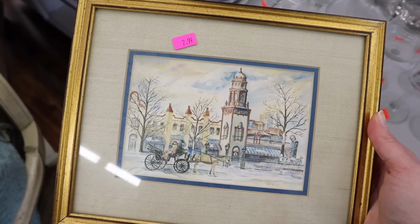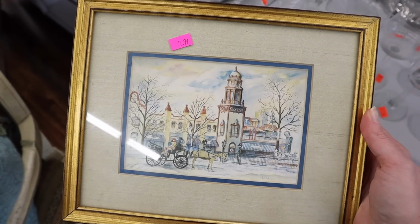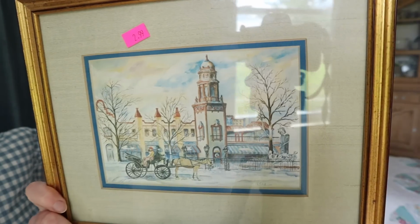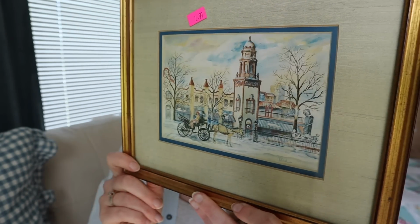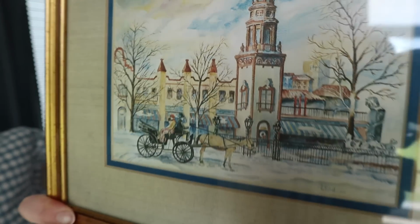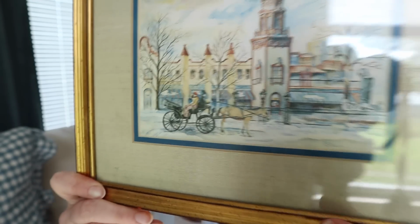And then the only other piece I found from St. Teresa's is this beautiful watercolor painting. This is a painting by Barbara Stoll, and my husband looked this up when we got home because I wanted to know more about it, because it is just such a beautiful, beautiful watercolor painting. It's a painting of the Tower Building in Kansas City, and look at how beautiful this is. I love the colors. How gorgeous is this piece going to be for winter with the beautiful horse and carriage.